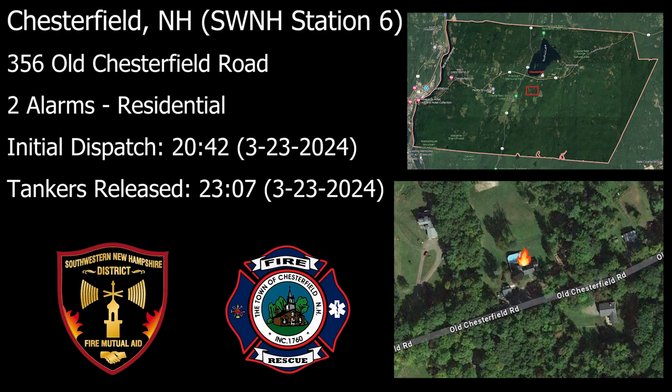9 Engine 3 responding with 4, 2111. 538 Engine 1. Unit calling, go ahead. 3030 Union Street, Chesterfield. Still on fire along that guardrail. 38 Engine 1 responding. 36 Tanker 1, you're on scene, 2113.